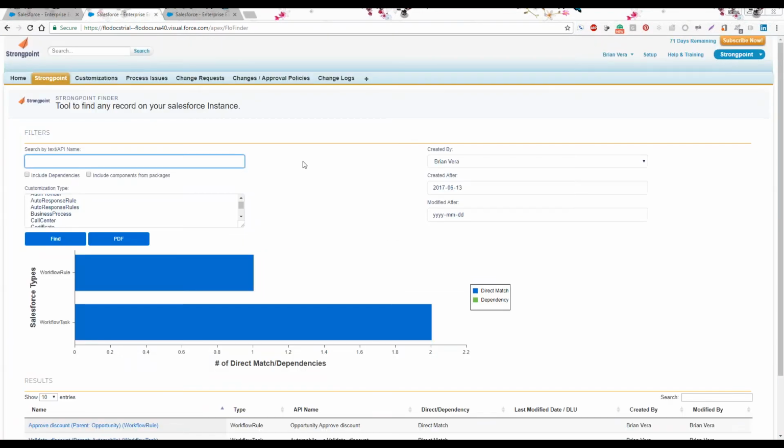Now we're going to show you very quickly another tool. It's called the Finder tool. So Salesforce is one of those tools that is heavily customized. You might have 10,000 customizations. We've actually seen one of our customers has 75,000 plus customizations. So when it's in a situation like that, it's very hard to find customizations.